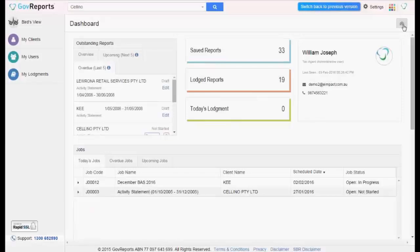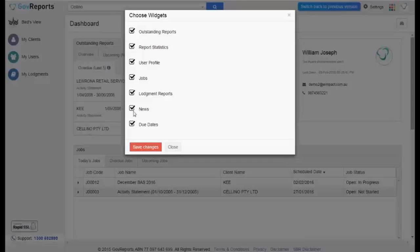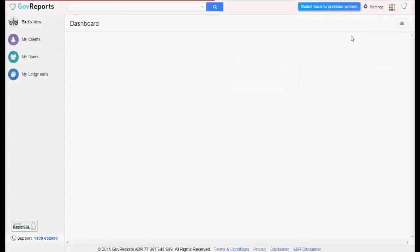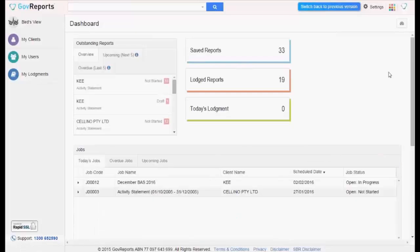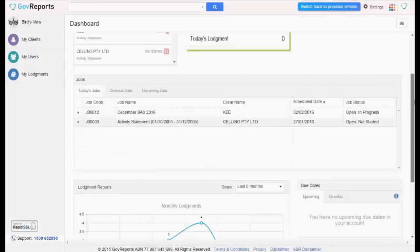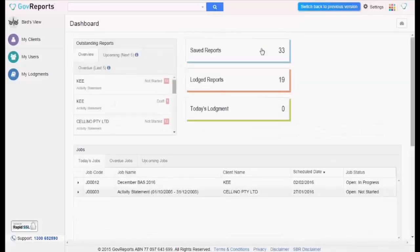These are the basic features. Of course, if you don't want to see some of these, say for example, you don't like to see the news, or the lodgement report, which is the graph, or you don't want to see your user profile on the account, you can remove that. Simply go into the customize icon there and remove some of them. One has been removed and it's updating. You will now see the version where it has removed some of the things that we clicked to remove. There you go. Once you have that, you can customize it by moving things around, the things that you need.